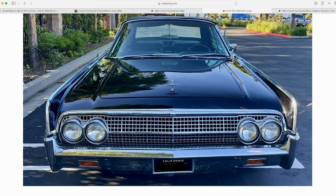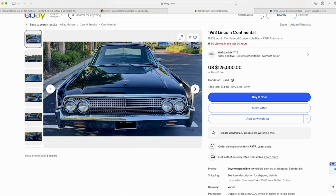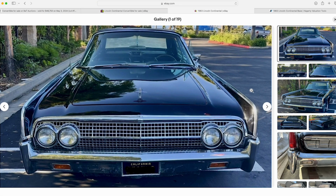If we take a look at the car, we've got the distinctive 63 front end. 63 is a very sought after year. You've got those smaller squares, as I refer to them, which was a change from 62 with the bigger triangles, I always say triangles, rectangles. If I knew my shapes, I'd maybe be doing a better job here today.